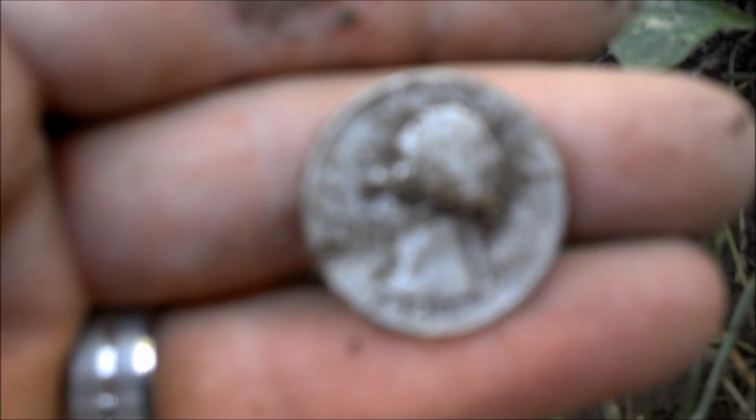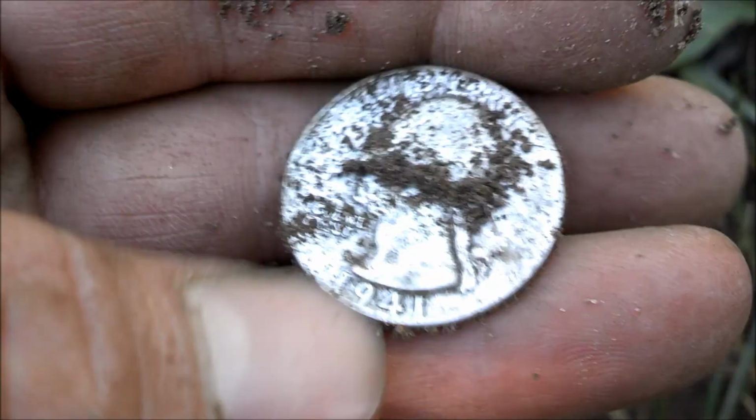$1941. All right. Third silver of the day. Good silver day. We'll be back.